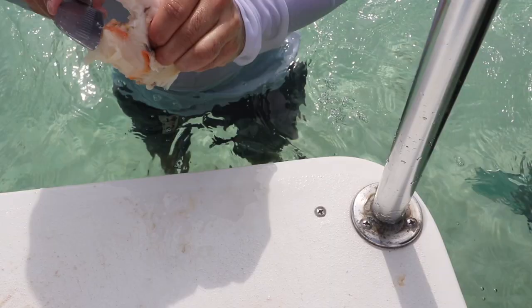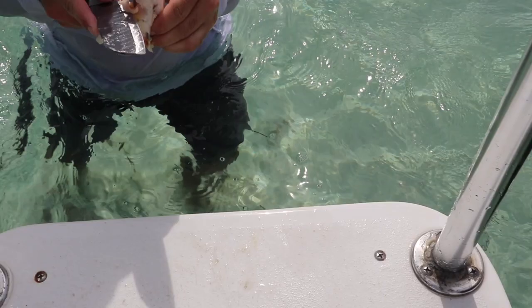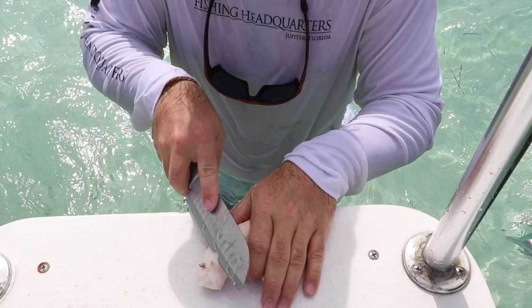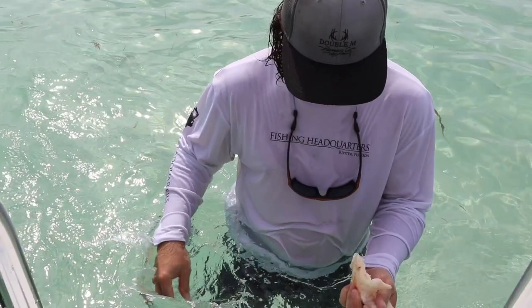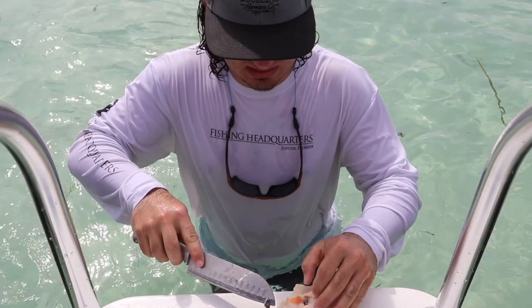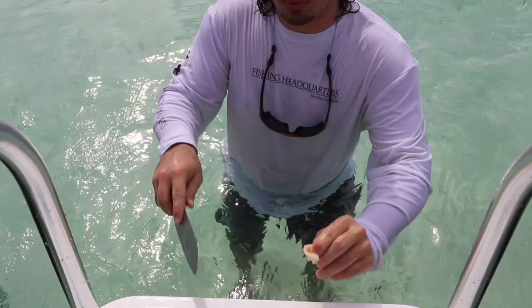You want to take all that meat, all that skin off of it, to where it's just white meat. About like that. You want to rub all that slime, make sure you get all the slime off of it. And this is what we take and slice up really thin, and that's the part that you eat.